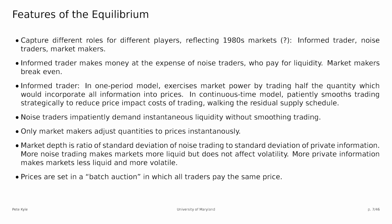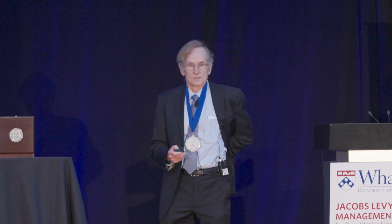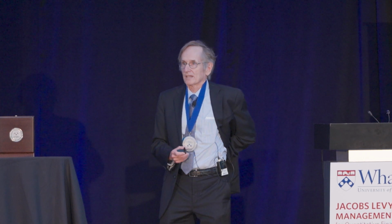Without smoothing their trading, which I'm going to come to, only the market makers can adjust their quantities to prices. And we get this market depth result. Finally, the equilibrium is what looks like today we would call batch auctions. We batch the informed traders and the market makers trading together and force them to trade simultaneously. In today's world, that's a discussion about how the market should actually function. At the time, I would say it was more of an analytical tool to make sure that the equilibrium was very simplistic.